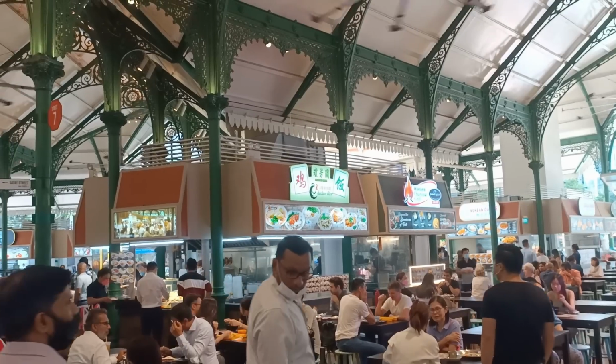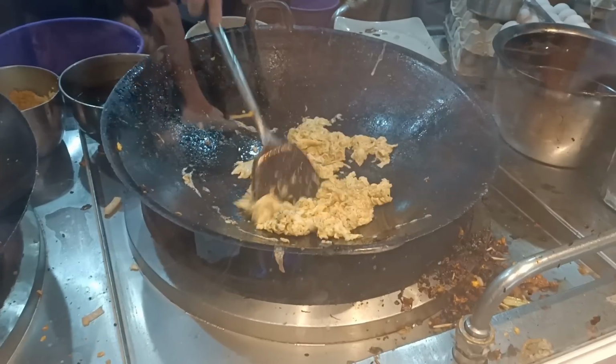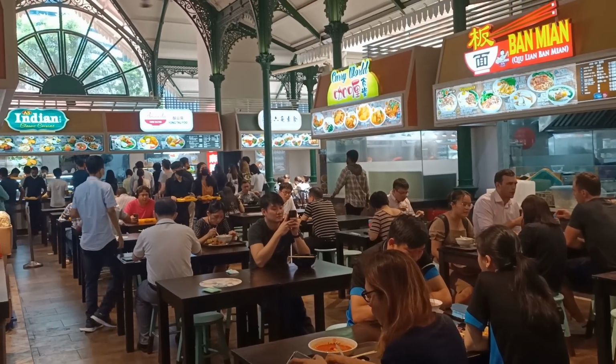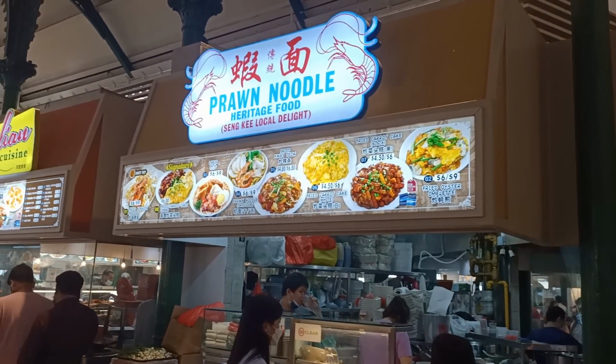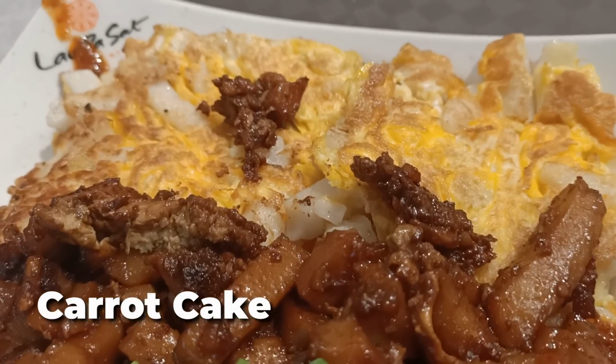The first market we visited was Lau Pa Sat, right in the centre of Singapore City. Lau Pa Sat is one of the oldest markets in Singapore and is a perfect introduction to Singapore's hawker centres. We started with the popular Singapore street food dish of carrot cake. Be warned, it isn't the carrot cake you might be thinking of.